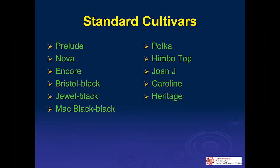So I'm going to cover a little bit some of these newer varieties that have hit the market and what I know about them. Some of them I don't know much because they really are hard to get, and we haven't had much experience with them.